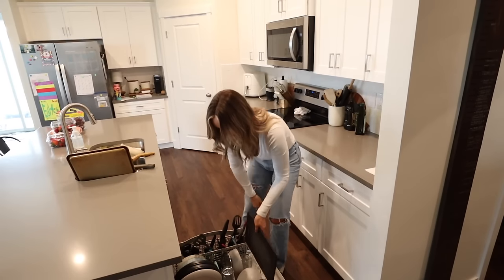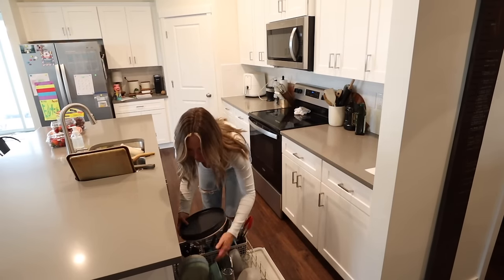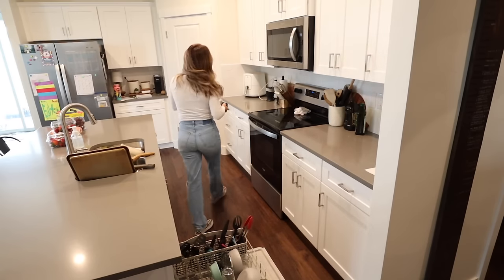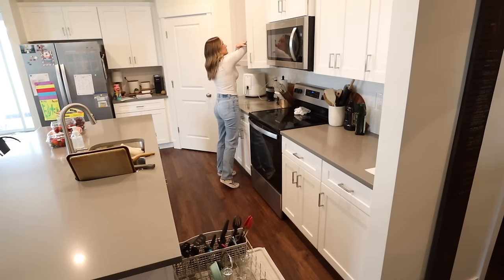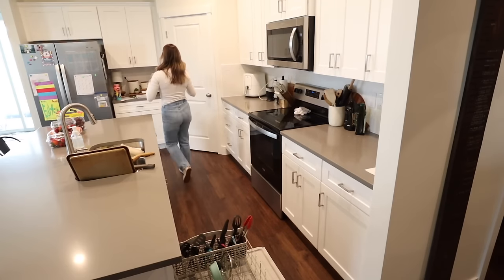I got all of the groceries put away and I got the fridge restocked with our back stock of drinks and everything like that. So the fridge and the pantry are ready to go for the week now. And now I'm going to get these dishes out of the dishwasher, get all of those put away, and also work on getting all of the dirty dishes from the sink put into the dishwasher.